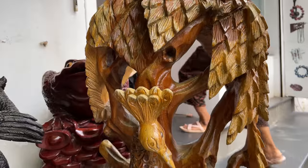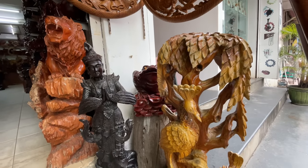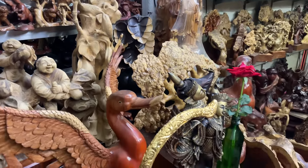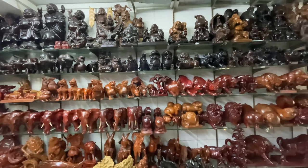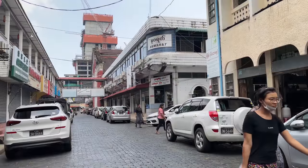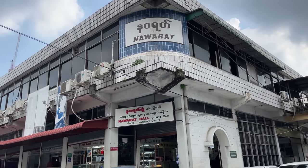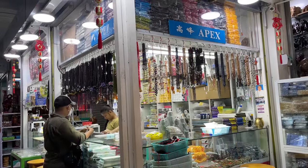These are some handicraft products. After Burmese independence in 1948, the market was renamed after Bogyoke Aung San. A new wing of the market was added across Bogyoke Aung San Market Road in the 1990s. The market is listed on the Yangon City Heritage List. The market is located just beside Bogyoke Road. This is the Apex Jade and Jewelry Shop. Let's go inside the shop and enjoy the atmosphere.